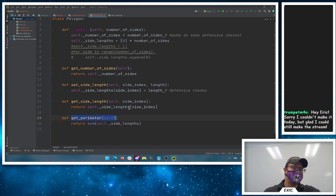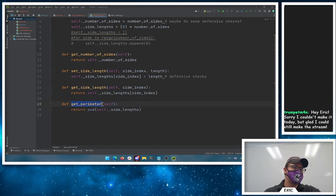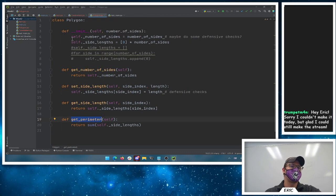So one interesting thing to note here, get perimeter, I mean, perimeter could be an attribute. We could track the perimeter ourselves with a self.attribute, but then every time we set a side length, we'd have to go subtract the old value, add the new value, and do some sort of thing. So we call this really a calculatable variable. So if I can generate the value based on another attribute, right, or if I can derive it based on the values of another attribute, I can either derive it every time I ask for it, or I can keep it up to date in another attribute itself and have to do that work.